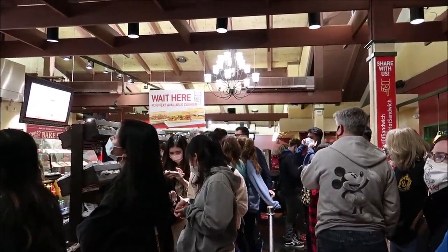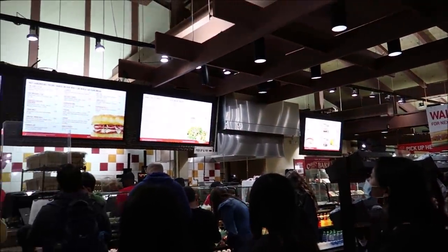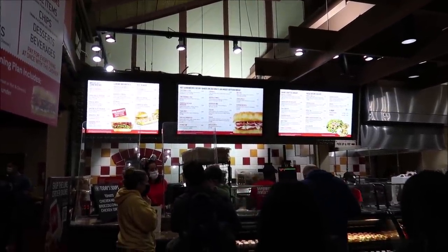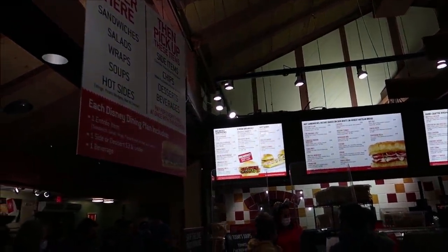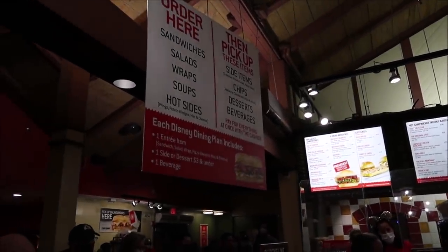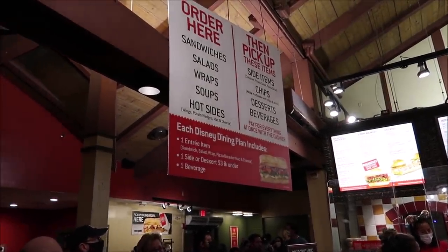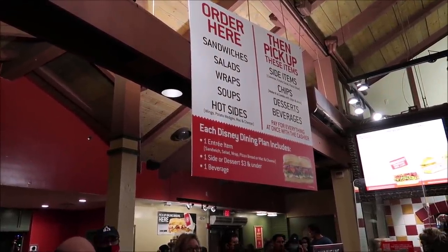Wow, I have never seen anything this busy before. It gives me high hopes that it's actually really delicious, like sandwich. I mean, it does advertise as the world's greatest sandwich, so it's got my interest, so we're waiting it out. Also, each Disney dining plan includes one entree, one side or dessert, and one beverage. I wonder if I can get that now, or if that was only with the Disney dining plan. But that's interesting that's there right now.